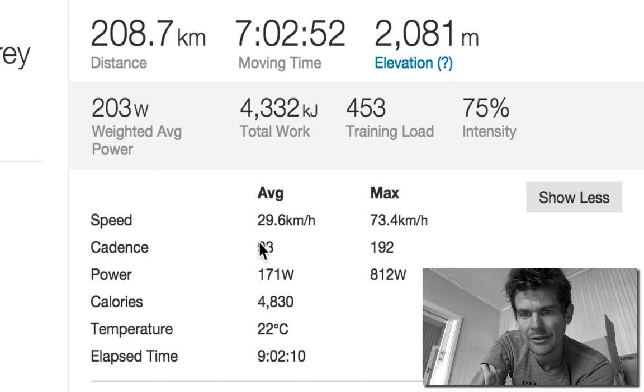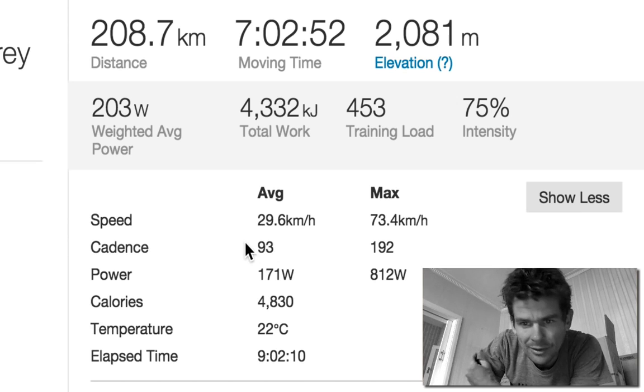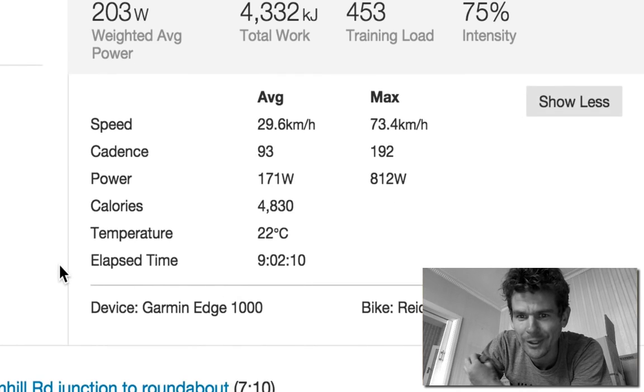Your average power, and your cadence shows you your pedaling technique. So you're sitting at least 80 to 100, 90s, around 90. Focus on 90. If in doubt, focus on 90.